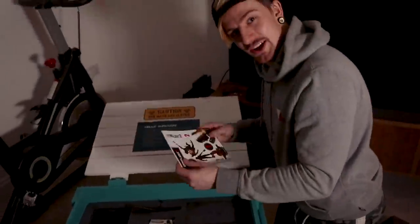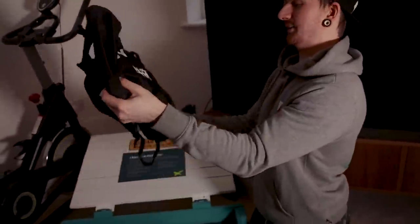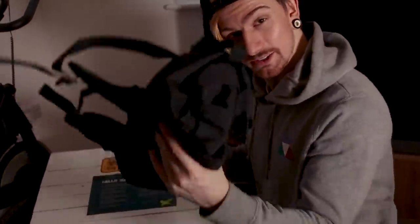I appreciate that. Got yourself a nice set of decal stickers so you can stick that down. We have a sick Dying Light 2 backpack as well, like a little duffel bag type thing. So there you go. You want to store your supplies, you pick up a few components on your rounds, build up some electronics. This is how you do it, okay?